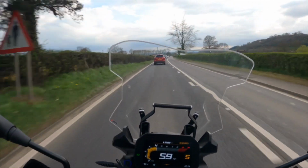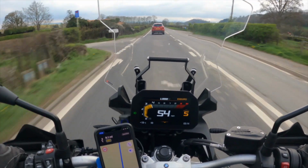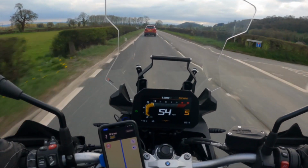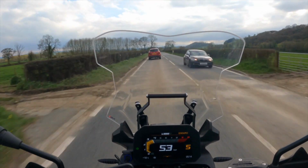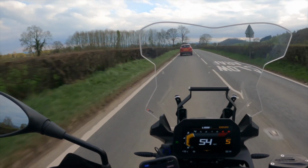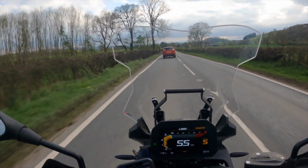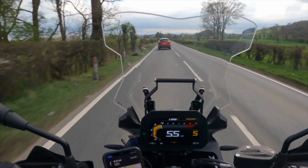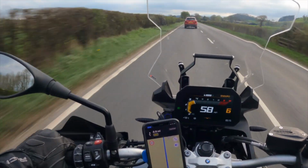Anyway, it took me down these country lanes, stones all over the roads, tiny, really thin roads, manure, horse droppings, cow droppings, the lot. And it took me down these country roads, some of them were dead ends, and I was spinning the bike right round, and it was recalculating, and then it was too slow. So in the end, I've just turned it off.